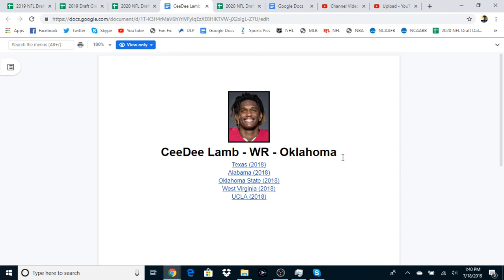But overall, I love the physicality. I like the hard cut, the soft cut, the ability to mix and match. And overall, he's going to do really, really good things for Oklahoma next year, be a big part of their offense. And yeah, hopefully you guys enjoyed watching some CeeDee Lamb early on this year.